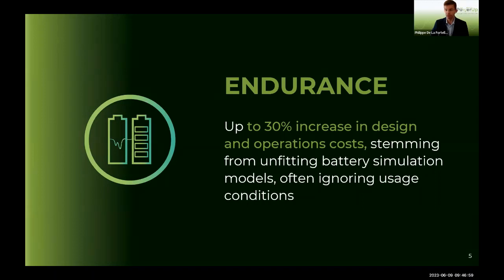Finally, endurance. You want those big investments to be leading to the largest useful lifetime, from the beginning to the end, and that can be 10, 15, 20 years of project performance, from the initial design phase and up to the end of the first life, and potentially even leading your batteries to be used in the second life afterwards, etc. So endurance is the name of the game.